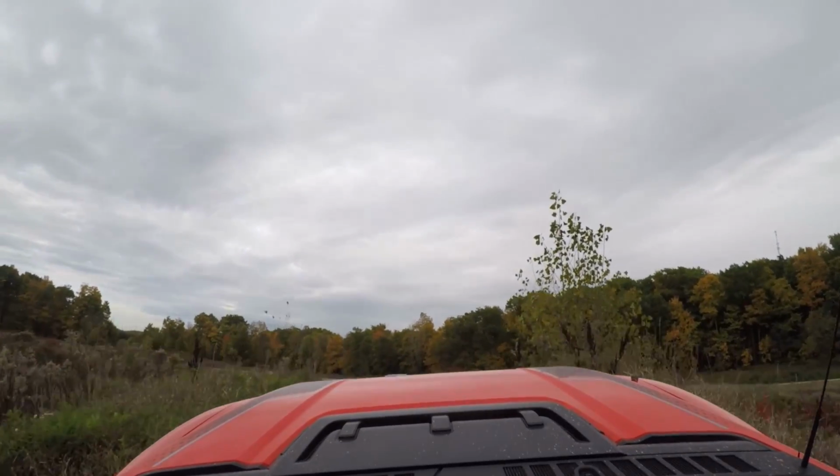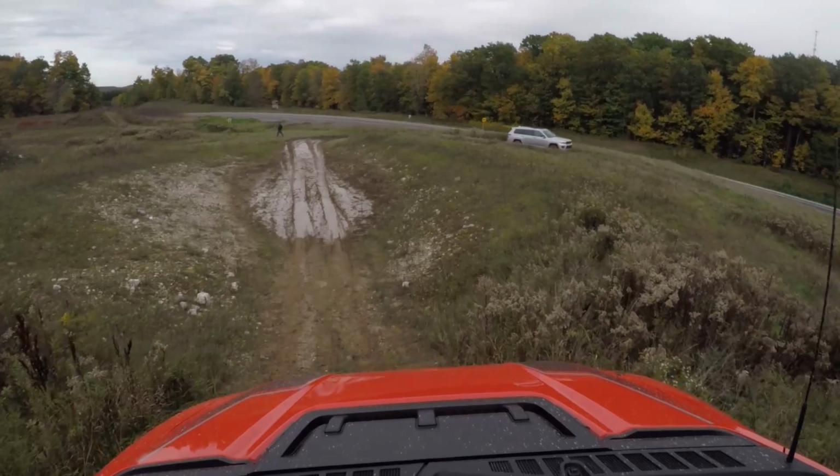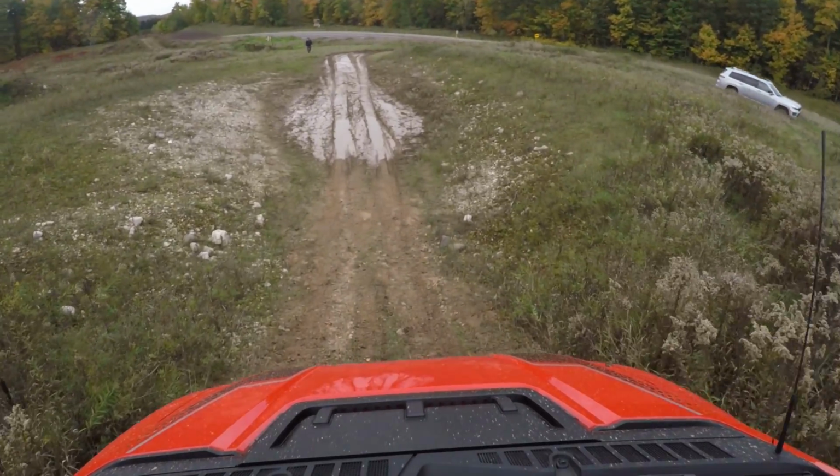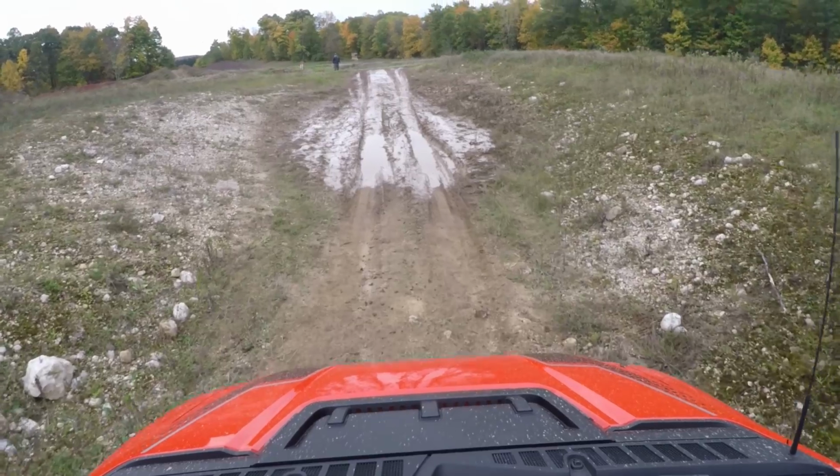Can the Raptor do it? Yes. Oh boy. That's a big mud puddle.